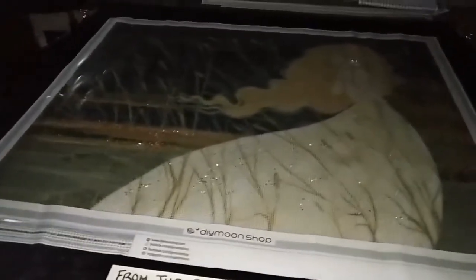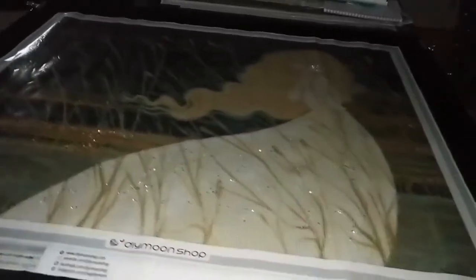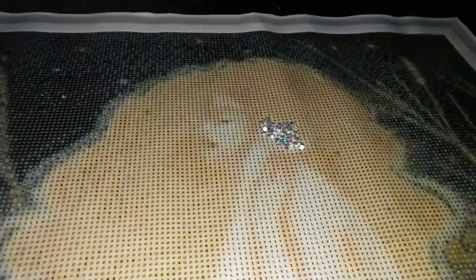From the Sea by Cathy Delanssay, free version 3 special treatment as part of the promo. We have electric diamonds on her dress that have been sprinkled. Aside from that, we also have electric diamonds for the shell that she's holding up to her ear.